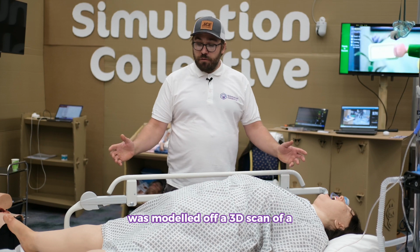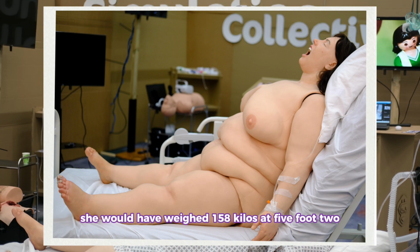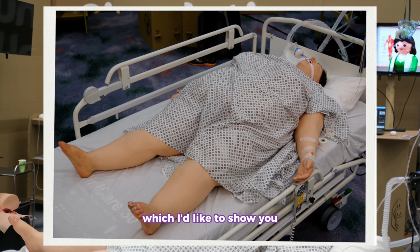R42 was modelled off a 3D scan of an actual person. She would have weighed 158 kilos at 5'2". But the mannequin actually only weighs 48 kilos. The mannequin has a few features which I'd like to show you.